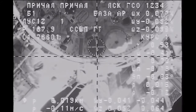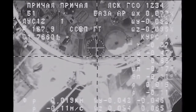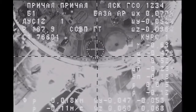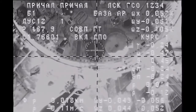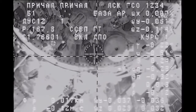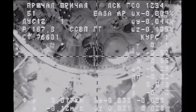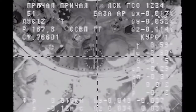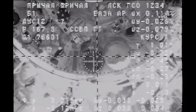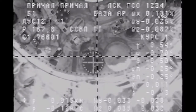Copy. The range is, as per the ruler, inaudible. So the communication is not stable, is not reliable. 9 meters is the range as per the ruler. Now I copy you 9 meters, Oleg.